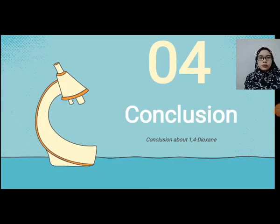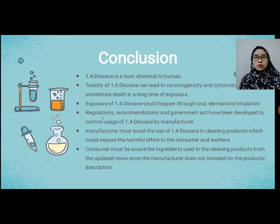That's all. Thank you. So as a conclusion about 1,4-dioxane, 1,4-dioxane is a toxic chemical to human. The toxicity of 1,4-dioxane can lead to carcinogenicity and cytotoxicity and sometimes cause death in a long time of exposure. Exposure of 1,4-dioxane could happen through oral, dermal, and inhalation. However, regulation, recommendation, and government act have been developed to control the usage of 1,4-dioxane by manufacturer.